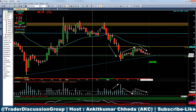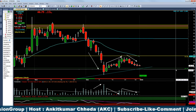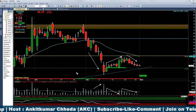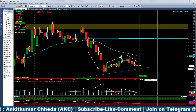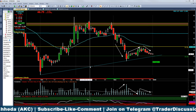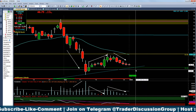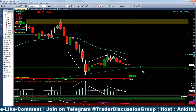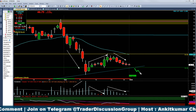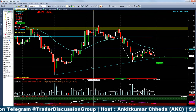45.2, this particular zone I got from some calculations. You can say that there is support nearby. Once 42.5 gets taken out, then expect more lower prices in this stock.